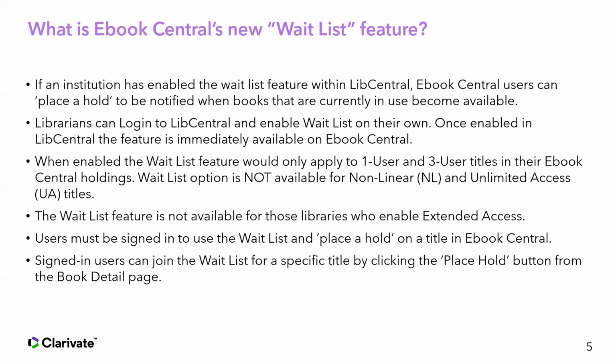So again, it provides an avenue for those turnaway users to reserve a spot for the title by joining the waitlist. It's important to note too that these users will still be tracked and documented in the usage report. So they'll still be shown as turnaways.